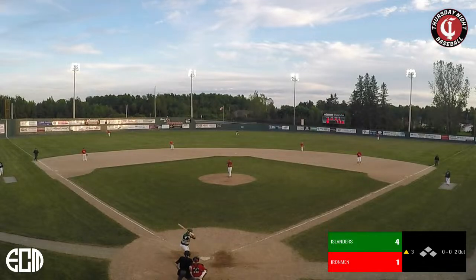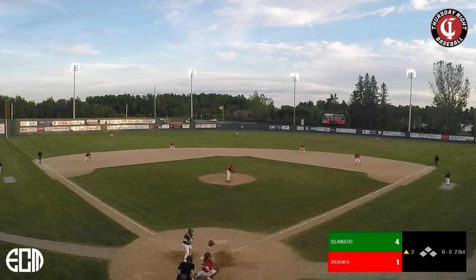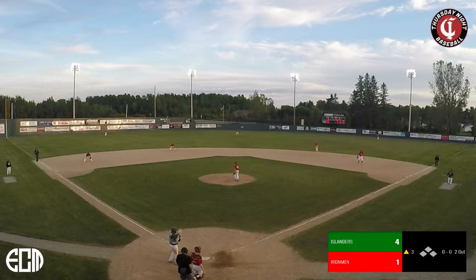So Myers flies out to the left fielder. So there's 2 out here in the top of the third. McLaren steps in. That ball is bounced well in front of home plate. McLaren had an RBI walk in the first.